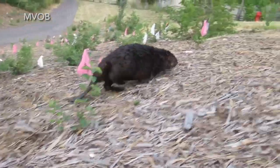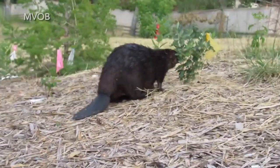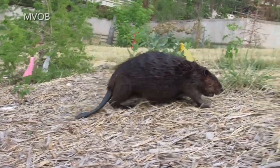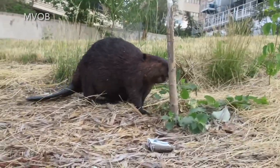It's very common to use fencing to save some trees from the beavers. And if you spend a lot of money putting trees in your landscape, it's not unreasonable to want them to continue to grow.